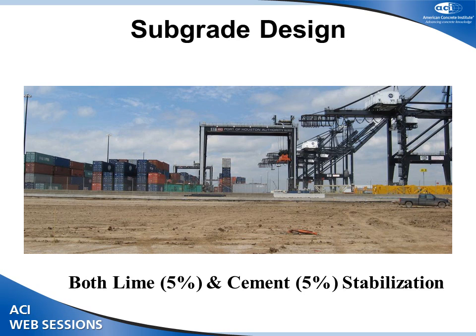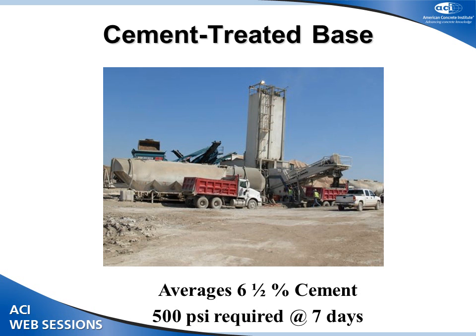It's very much local material that they're using, not the most stable. They decided to use a 5% lime treatment and follow it with a 5% cement treatment. The cement treated base, they averaged about 6.5% cement. And they're looking at 500 PSI, 7 days, as the target minimum for compressive strength, of course.